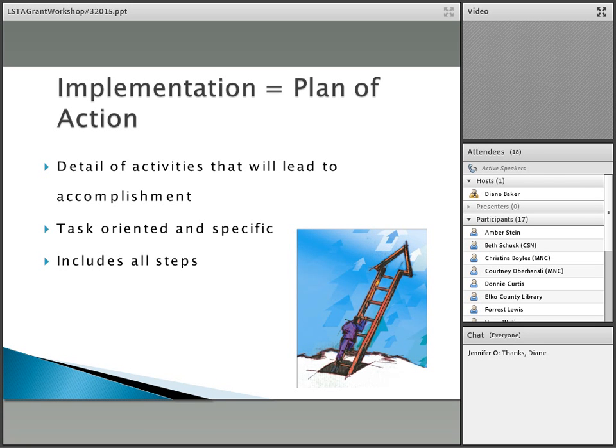It needs to include enough steps, as I mentioned, for the reviewers to really grasp that you have a complete understanding, that you have allotted enough time and energy in order to accomplish what you set out. And it identifies personnel.